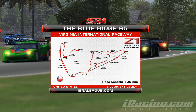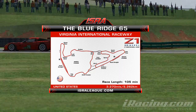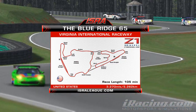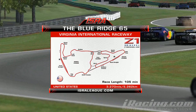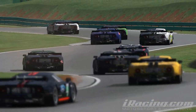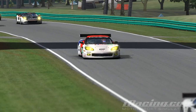Up the long back straightaway, down to Roller Coaster, a very difficult corner here at VIR. And then turn 17 is Hog Pen, a very fast, blind, downhill corner with a ton of runoff on the exit. You get Hog Pen wrong, you won't be able to rejoin the track for at least 20 seconds. That's how much grass and exit area there is there.